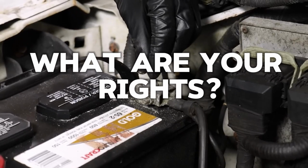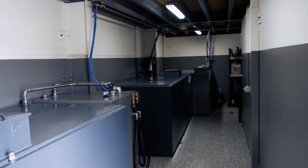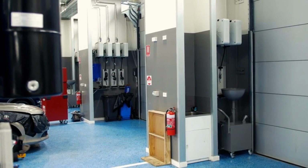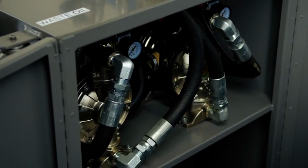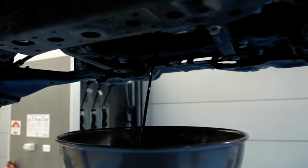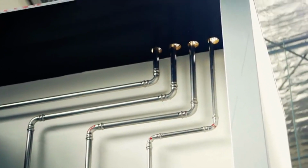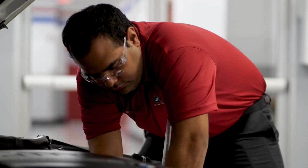What are your rights? Now, let's talk about your rights as a car owner. In the UK, for example, there's no specific legal time frame for how long a dealership can hold your car. However, under the Consumer Rights Act 2015, repairs must be completed within a reasonable time frame. What's considered reasonable? It depends on the circumstances. Factors like the complexity of the repair and parts availability come into play.